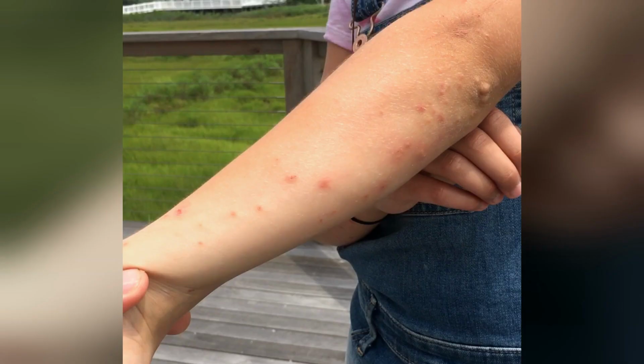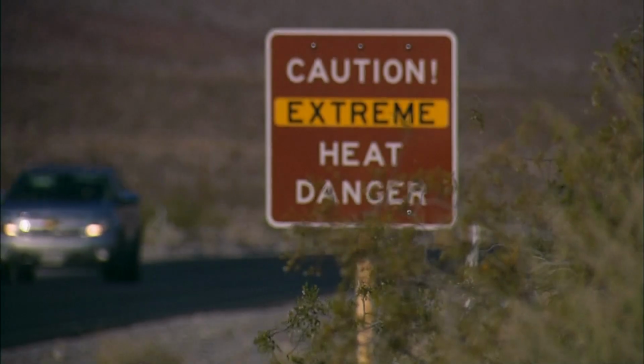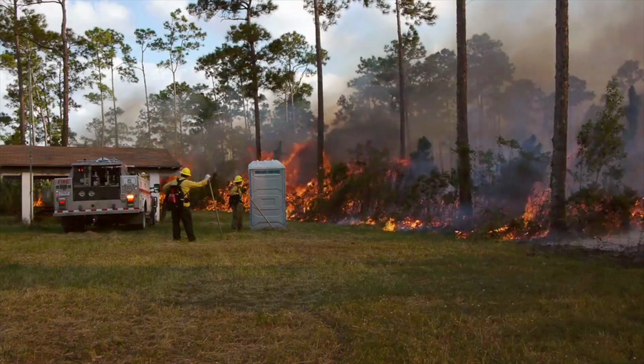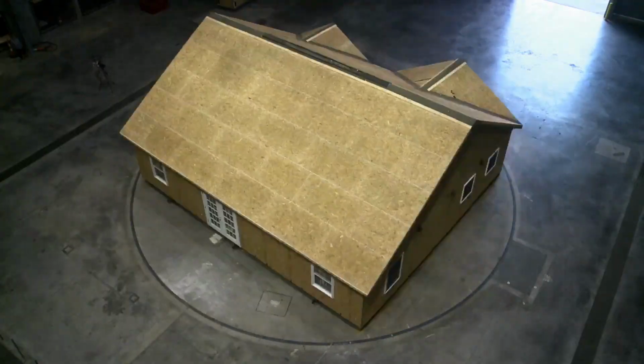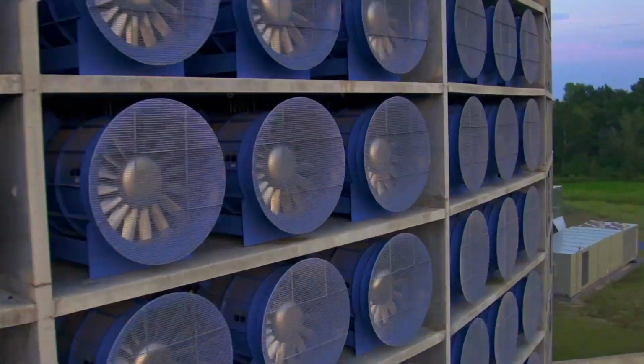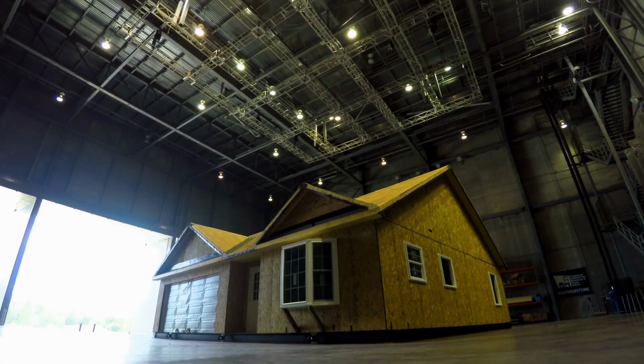How can you keep mosquitoes from eating you alive? Keep cool in extreme heat when air conditioning isn't an option? Or keep a raging wildfire from your front door? And how much wind can the average home stand up to? Stay tuned, because we're going to find out what happens when poor construction and high winds collide.